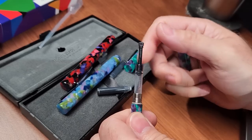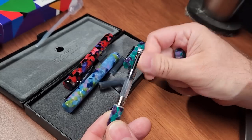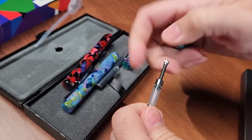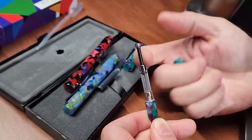Like, it's not much ink. So I guess if you're bound and determined to use bottled ink and not use a syringe, you could use a mini converter. Put the back next to the grip section just to see how close it is. Wow, that is so close.